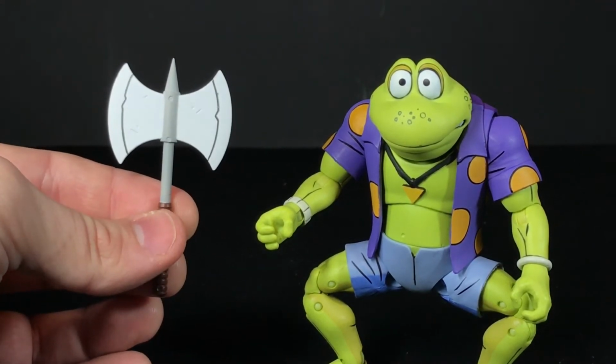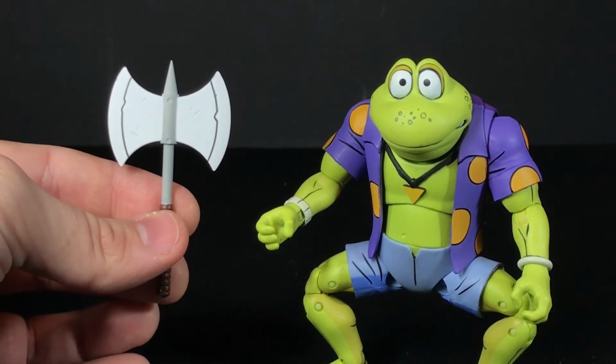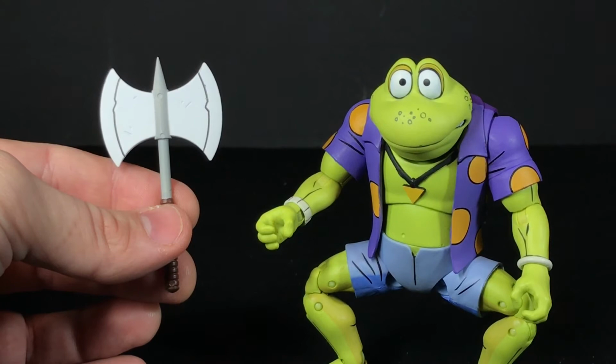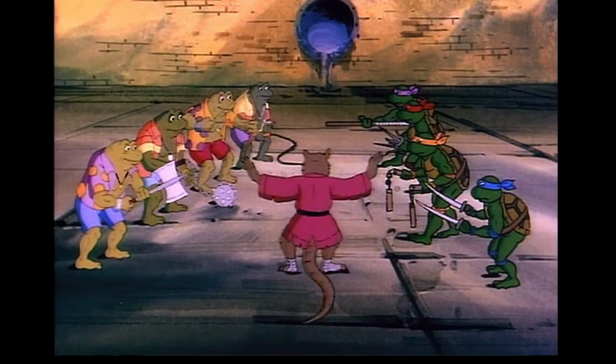It's not like Genghis here ever actually uses this for battle. In the first episode, he just kind of has it. He never really uses it because the frogs don't really fight the turtles. They just line up, and then something always interrupts them. Like Rasputin shoots a flash grenade and they escape, or they're going to fight and then Splinter breaks them up.